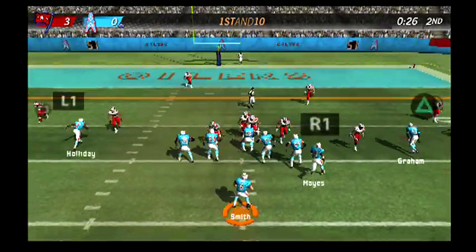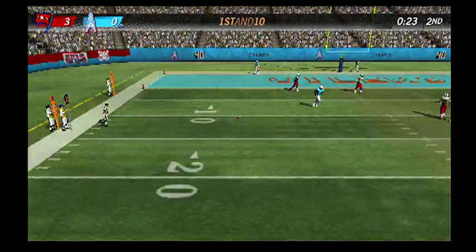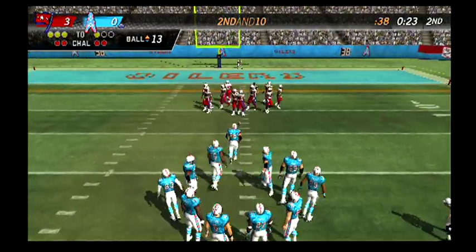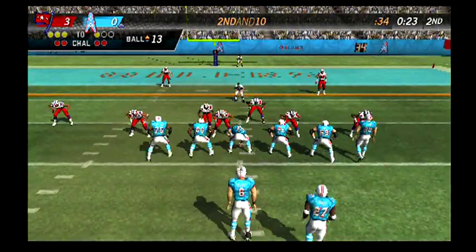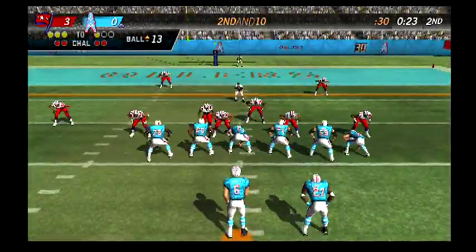Smith scans the defense from the gun. Throws it. This one falls incomplete. Watch that game clock. You need to keep the stops as much as possible. Play two quarters. Back it up, baby. Get it started. Hey, the visiting team come out in a nickel package.